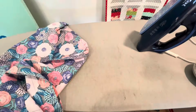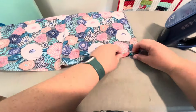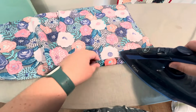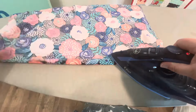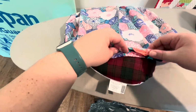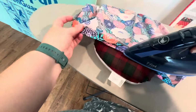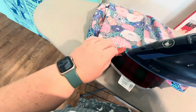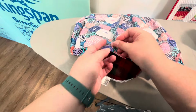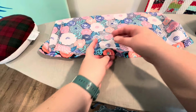Okay, I have taken my dress over to the ironing board again, and I'm just going to iron up the hem of this dress. Again, that curved edge is just a little bit frustrating, so I've got my ham out a little bit. It helps me a little bit there, curving that hem upward. It worked out fine. You just kind of have to maneuver it a little bit. And I'm securing with pins, and then I'm going to stitch this hem down.